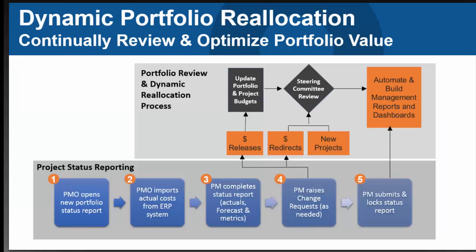This one really is the workflow of what I previously talked about in the slide earlier. The investment committee, that steering committee review, as you can see, reviews the change request coming in from the project.